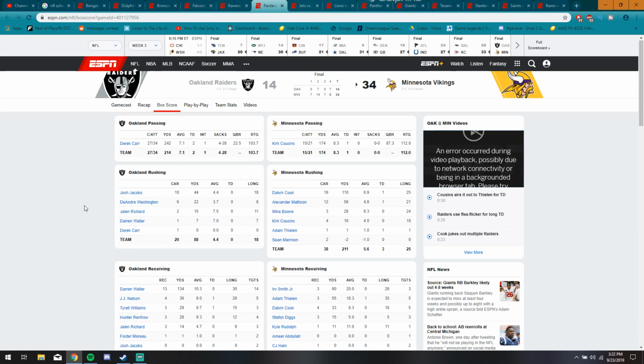I mean, it seems like Adam Thielen is just hopping in the end zone every week, so maybe he's worth it. Kirk Cousins, 15 for 21 and 1 touchdown, did not look all that great, but they did end up winning the game. Derek Carr went 27 for 34, pretty solid, 242 yards, 2 touchdowns, 1 pick, but the Minnesota Vikings defense was too strong. Josh Jacobs, 10 for 44, no touchdowns, pretty dud game from him.